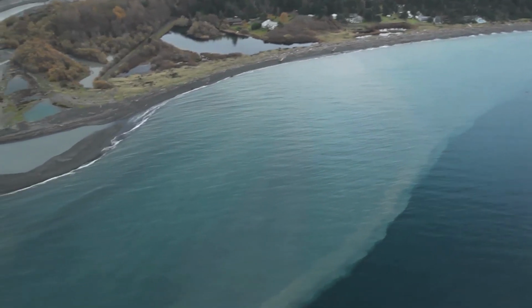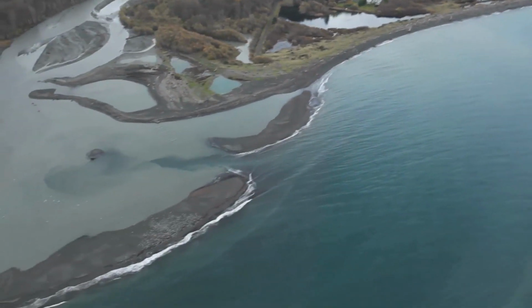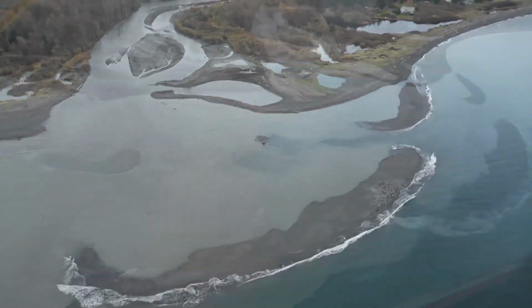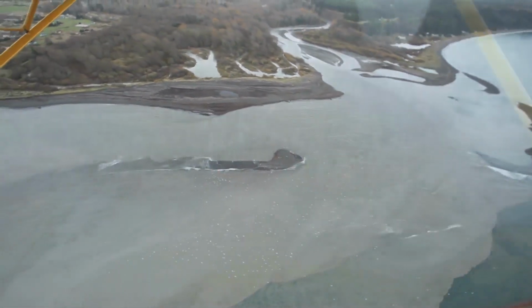A giant plume of sand and mud now extends from the mouth of the river. Until I started taking these pictures, no one had any idea how much sediment was coming down, how far it extended out into the Strait.